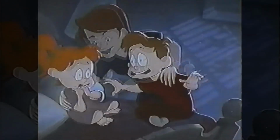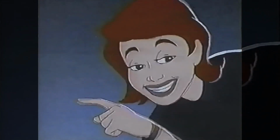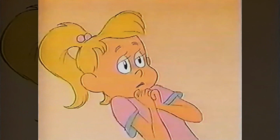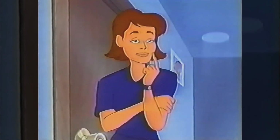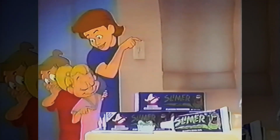Ghostbusters Sloop! Yeah! I know something scary. Cavities. Time to brush. Aw, Mom! Hey! Mom got a Slimer toothpaste. Ooh! It's Slimer! Let's play Cavity Buster. Toothbrush, Ray. Check the gun. Slimer toothpaste, Ray. Check the gun. Ready? Let's brush! No ghosts in there, Mom!